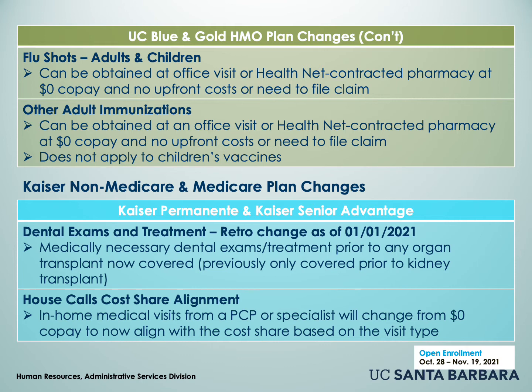In addition, home medical visits, also known as house calls from a PCP or specialist, will change from a $0 copay to align with the cost share based on the visit type.